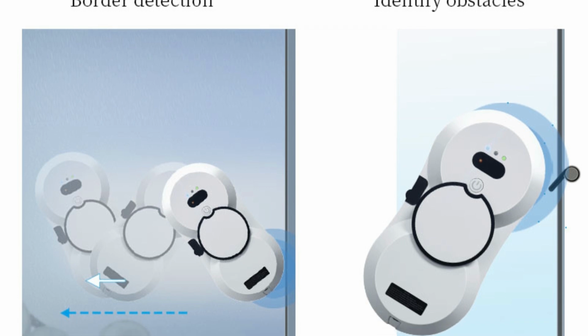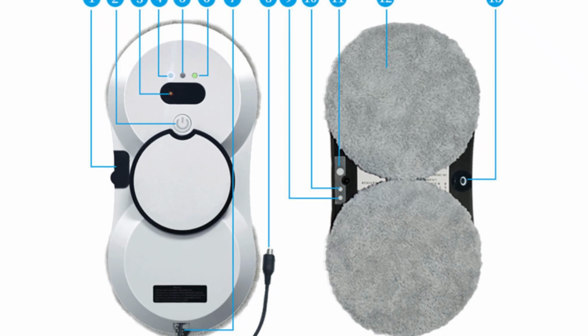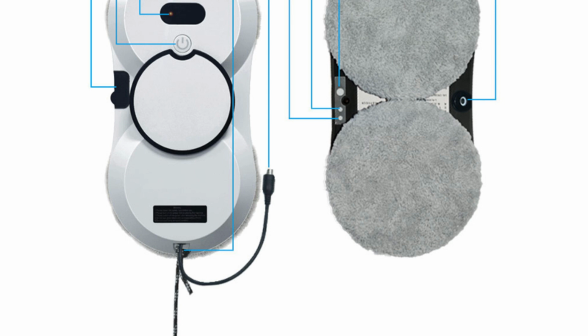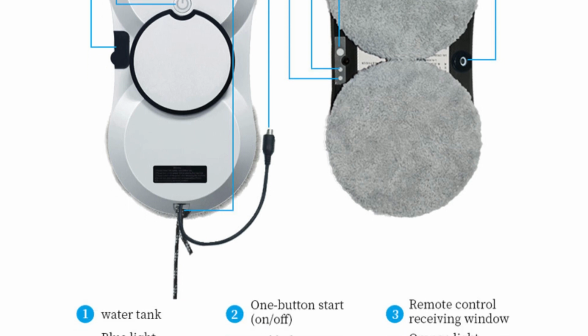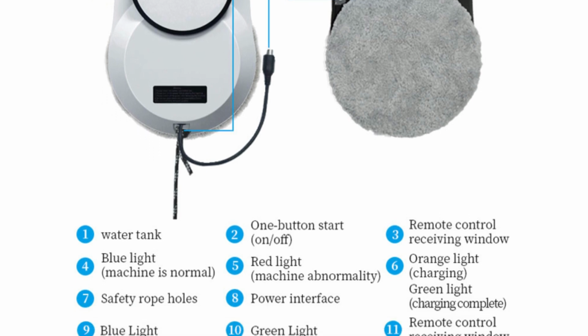With its intelligent design, powerful suction, and versatile water spray options, the XMSJ water spray window cleaning robot is a top choice for homeowners looking to simplify their window cleaning tasks. Perfect for high-rise buildings, it delivers convenience, safety, and spotless results.